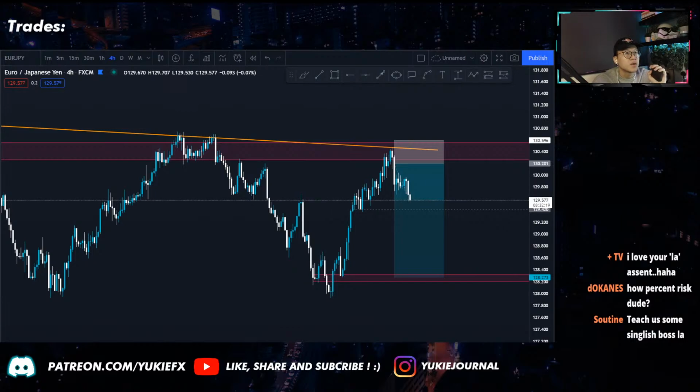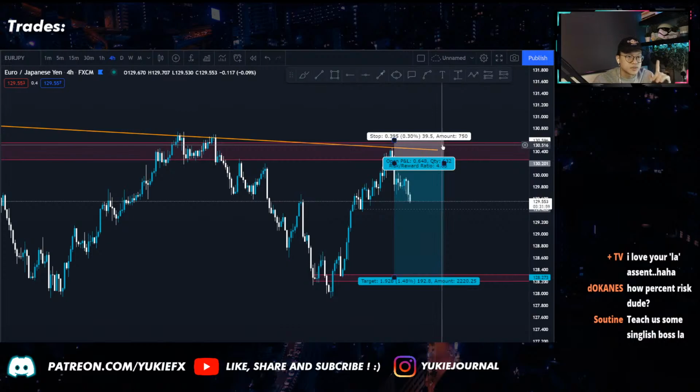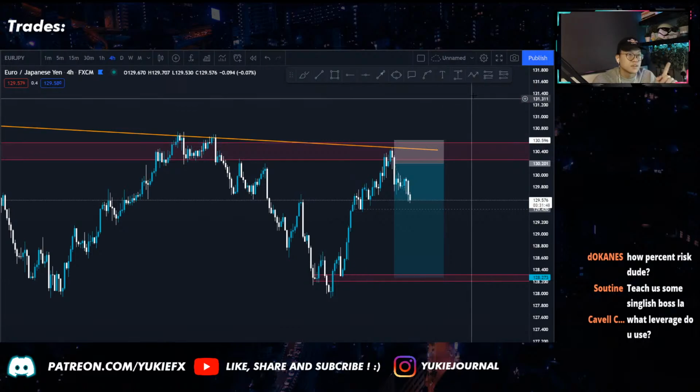How many percent risk? Sorry, my brain is not working. It's up to you, but I would recommend 1% per trade. Never ever over risk when you're trading swings, because your stop loss is very huge. You may think that your lot size is very small because of the larger stop loss. Never ever over risk for swing trading. Never ever.